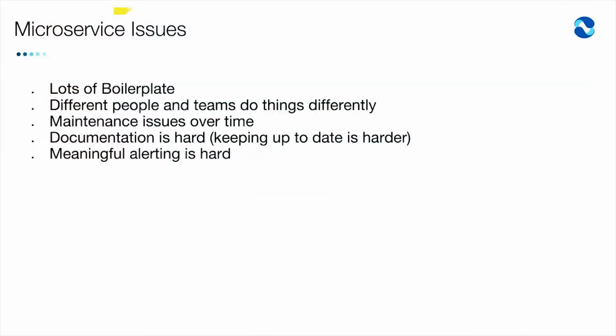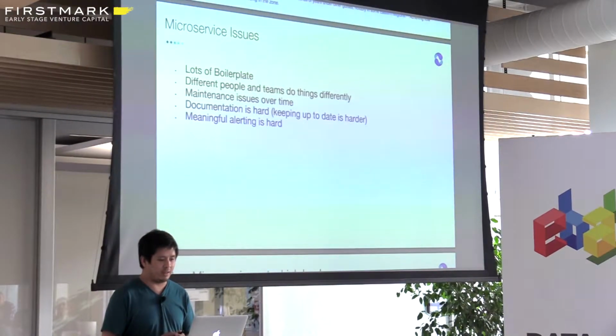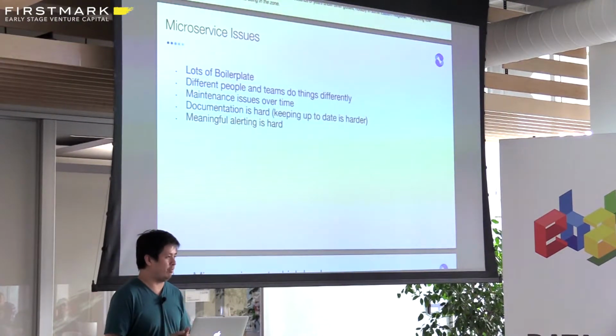If you run a microservice architecture in your organization, you probably see some of these things. There's a lot of common boilerplate across all of the various services. Different teams, different people tend to do things differently.